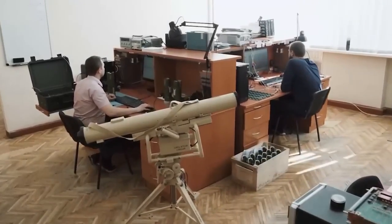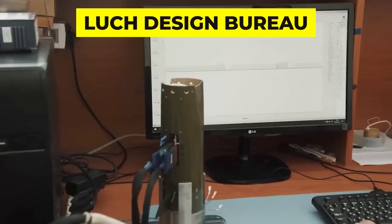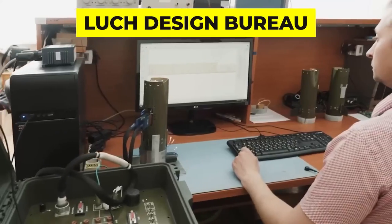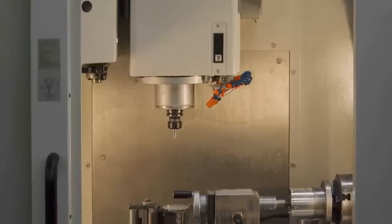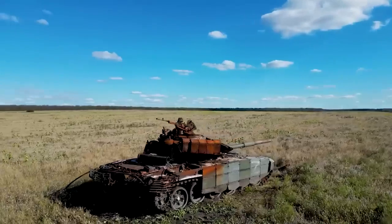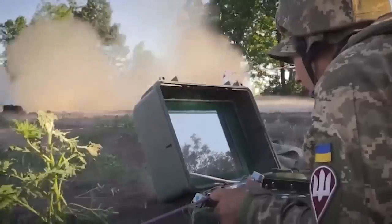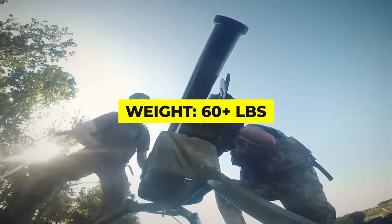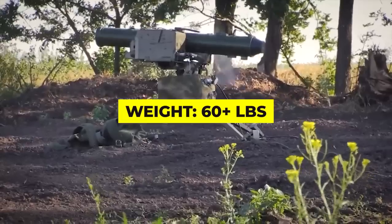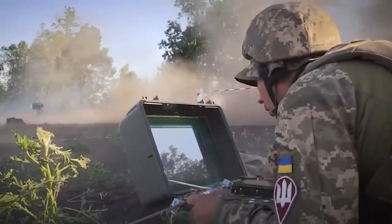The Stugna P was developed by the Ukrainian state-owned enterprise Luch Design Bureau, which has a long history of designing and producing high-tech military equipment. The Stugna missile was originally designed to fill the gap in the Ukrainian military's capability to destroy heavily armored targets, such as tanks and fortifications, from a safe distance. The Stugna P missile and launcher weigh over 60 pounds, 27.2 kilos each, and the system usually uses a 17.5, 8 kilo tandem warhead that can penetrate the armor of even the most advanced tanks.